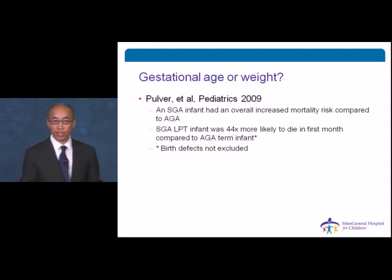Is it just a gestational age issue, or is it maybe just the size or the weight? It's actually both. A small for gestational age infant overall has an increased mortality risk compared to their AGA counterpart. But if you incorporate an SGA baby who's also a late preterm infant, the risk goes significantly higher. So it's compounded between gestational age and their size.